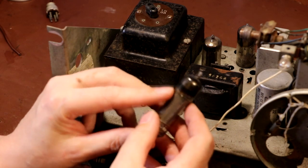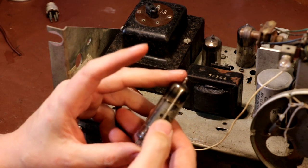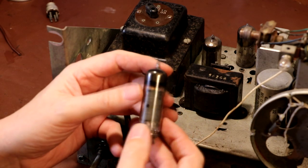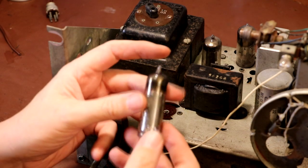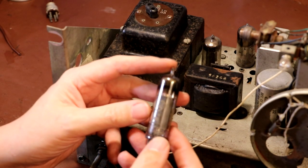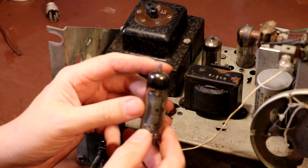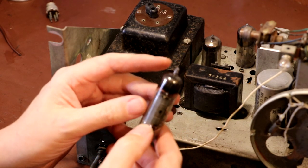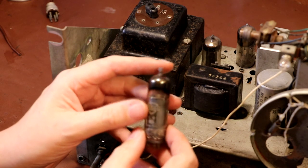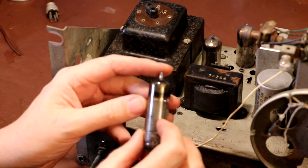So I think this valve is what they call gassed. I think it's lost its vacuum and air has leaked in, and it's damaged the valve. It's not repairable. I'm afraid we can't suck the air out and reuse it. So I'm not sure whether or not I've got a spare EL84. I'm sure I will have. It's a very common valve, this EL84. I'll have to go and have a look through the valves.